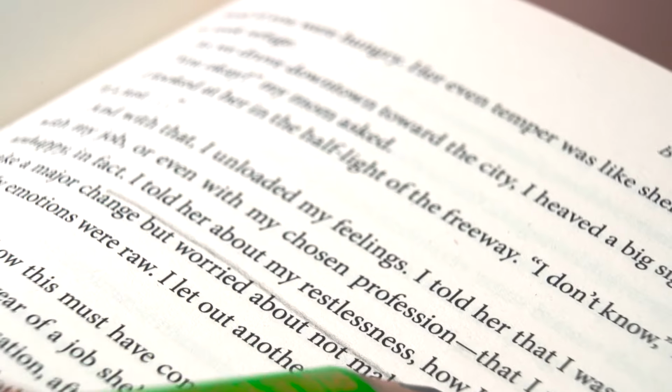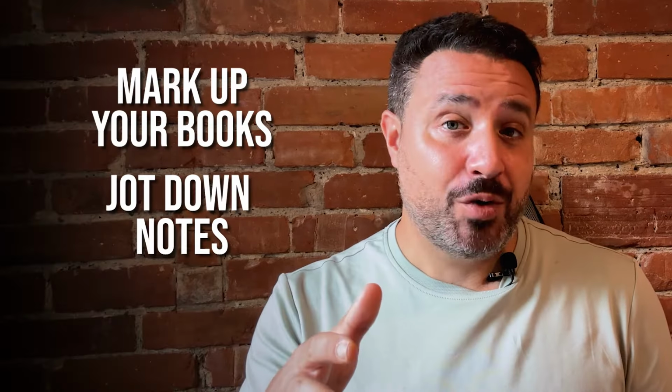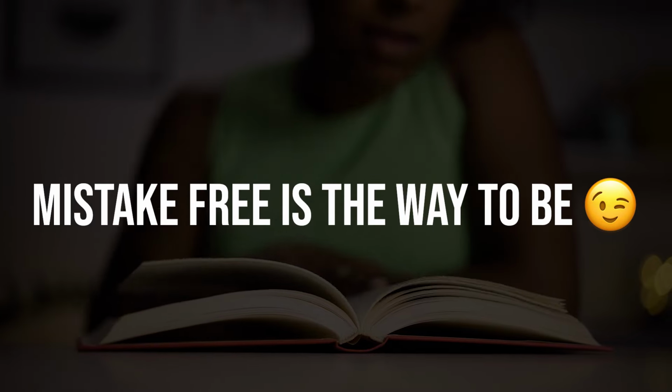When I was reading It, I made sure to engage with the text. I wrote notes in the margins, underlined important words, and really made the content my own. Whether you are a beginner, intermediate, or advanced learner, read with purpose. Mark up your books, jot down notes, and engage with the content. That's how you will truly develop your reading skills in any language. Mistake-free is the way to be.